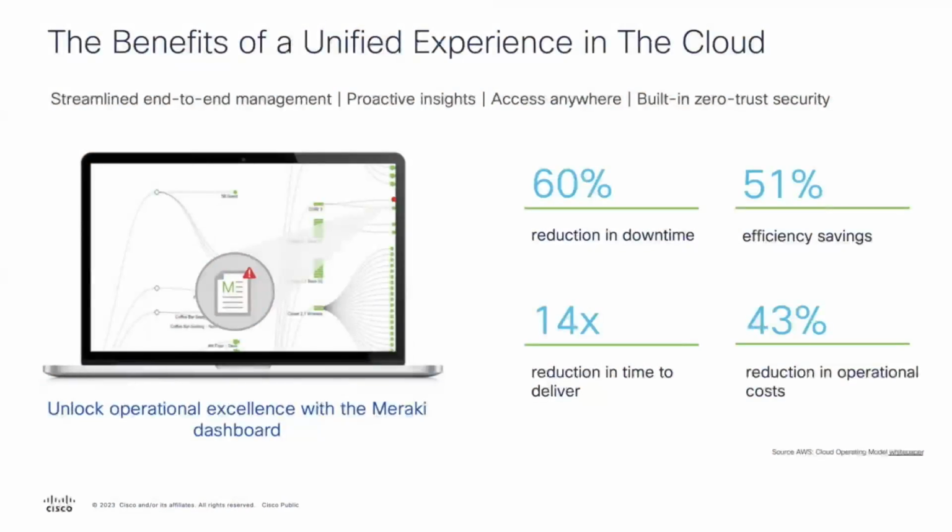And at Meraki, if you've spent any time with us, you know we like to talk about the cloud. This is probably not much of a surprise, but we talk about the benefits of the cloud. And as part of Cisco now for several years, we've also been talking about this idea of a unified experience in the cloud, right? On the Meraki side, this is about those things we've become known for, the Meraki magic: the reduced downtime, efficiency savings, that zero-touch provisioning experience.